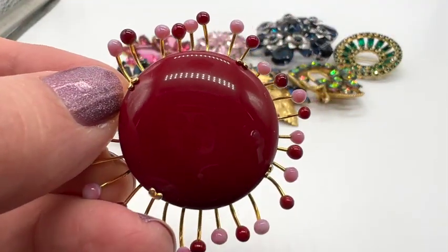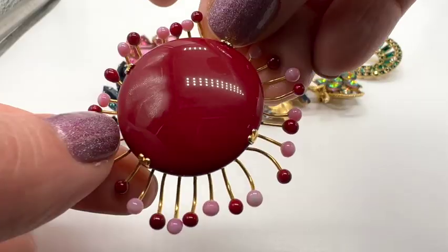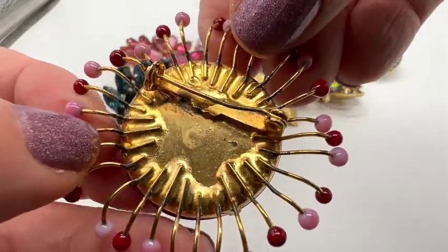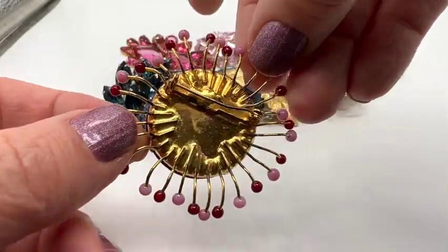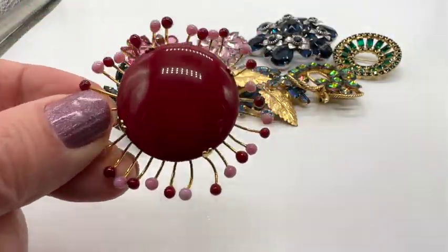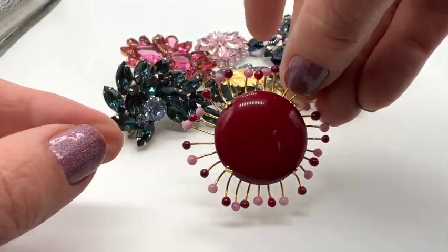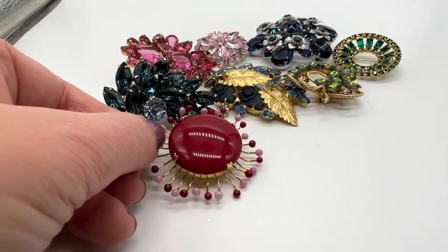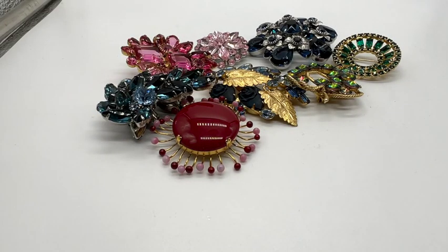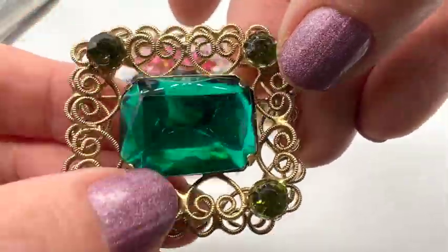This one is kind of a weirdling, isn't it? I love these spiky things. I think it's so different. Not marked. I don't know who made it. That's what the back looks like. It has just a very modernist sort of space age, maybe sun looking even. Different, right? That one's really different. I've never seen anything like this before. That's definitely one of my favorites right there. They're all my favorites, actually. This one I like. I like the square shape on this one.